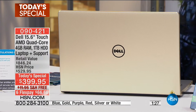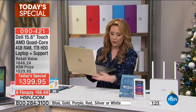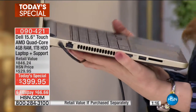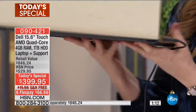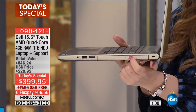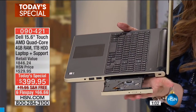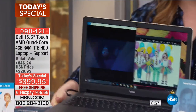But let me give you a little tour of the computer. Let me see if I can lift this up and show you. I know I don't have a lot of time. You do have an SD card slot, which is something that I like to have. There's your SD card slot. And you have a place for your USB. And we do have an optical drive. I'm trying to turn this around quick. So you can play DVDs, watch DVDs, make your movies, burn them, play CDs. And there is something that you usually don't see, an optical drive, something that I really like and enjoy.